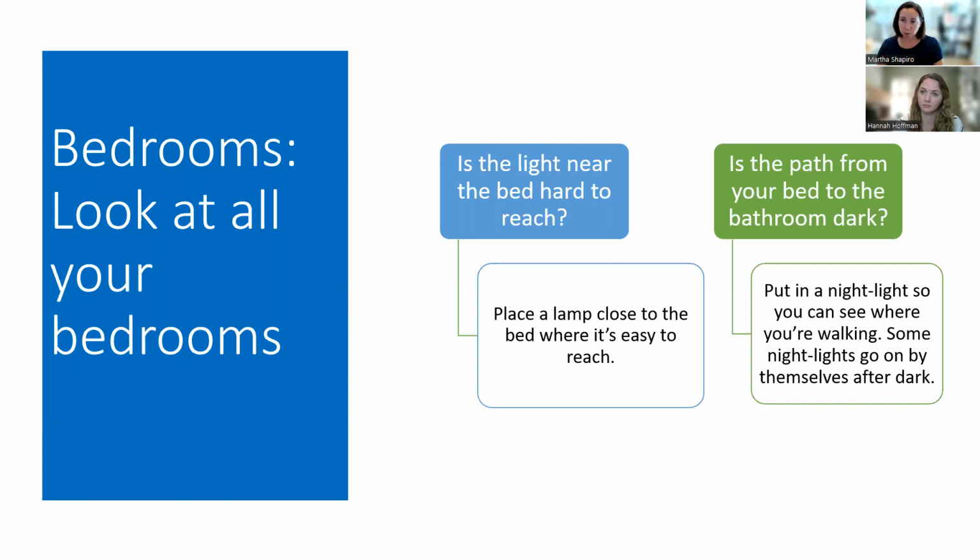If there's two people sleeping in the bed and one of them uses the bathroom all night long, but they're on the side that has to go around the corner and past the chair, you might want to consider rearranging things so that there's a nice, clear, easy path to the bathroom at night.